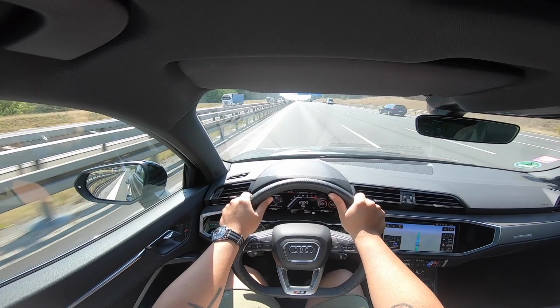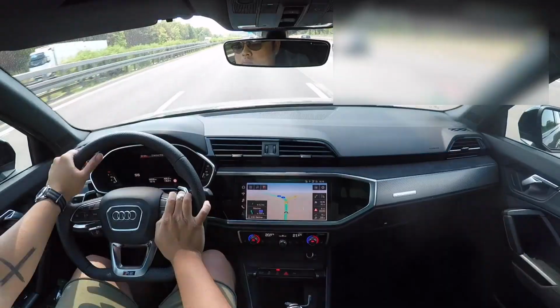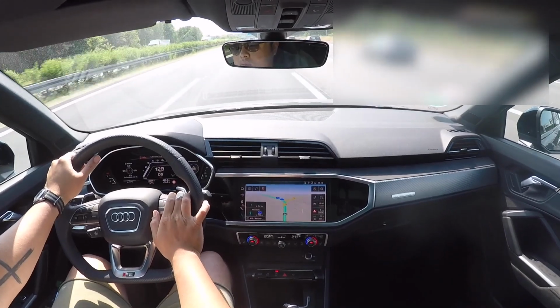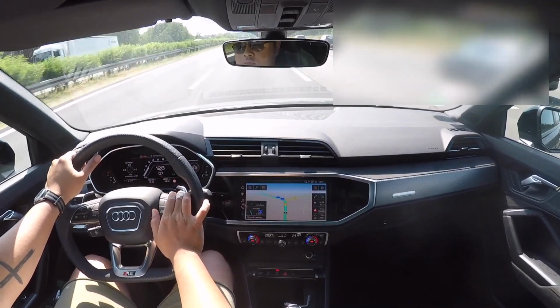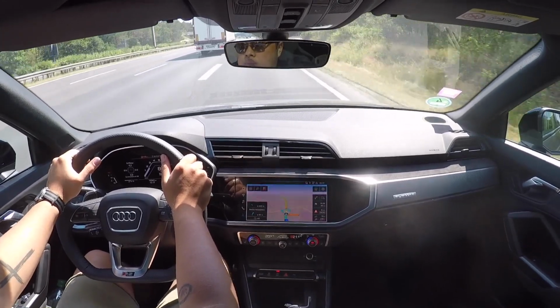Now let's move on to the things that can be better. The first thing, the transmission. By default, the car is set to auto, which means the transmission will adapt to how you drive.